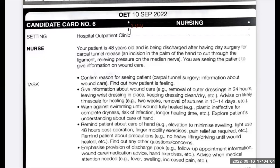Good morning, my name is Bhupesh and I am a nurse here. So I am here to inform you, I am here to ask you about your progress after surgery. So how are you feeling?